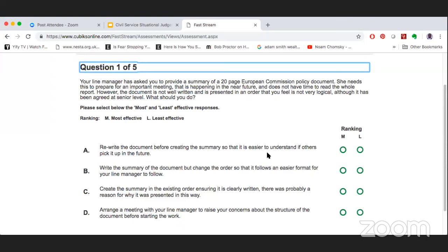Okay, so this is an example question. So number one, I'm going to quickly explain how this works before you get an opportunity to do one yourself, Josh. So the question is, your line manager has asked you to provide a summary of a 20-page European Commission policy document.